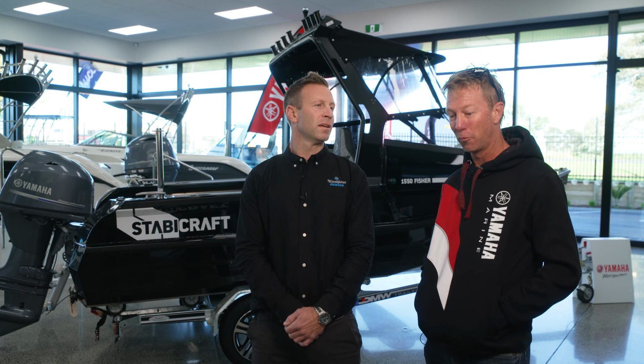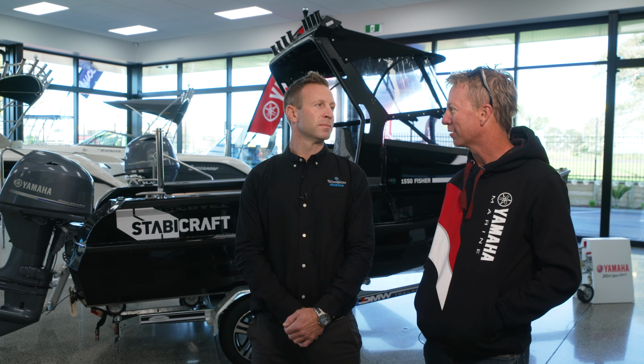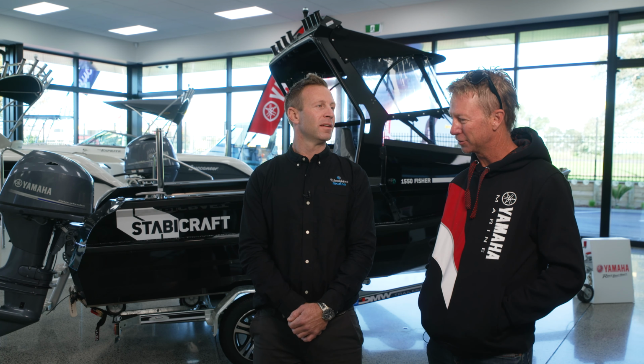I went past the dealership one day and I saw a Stabycraft and I thought, geez, that thing looks built well. And I did a little bit of a deal, did a trade, and I jumped into Stabycraft, and right from the very first moment I was like, wow, this boat is something else.